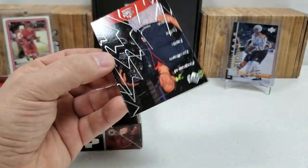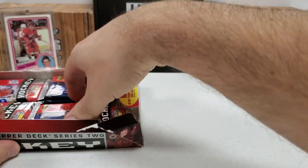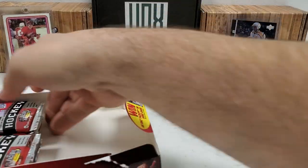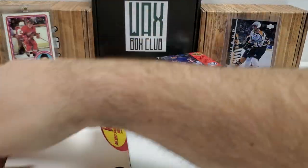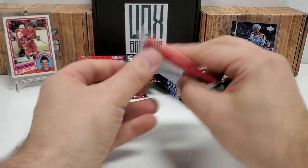Matthias Nordstrom, and the POE this time is going to be Curtis Foster. All right, matter of fact, I'm just going to set this stack here so we know what we're dealing with. Pull all these out. There we go. That's all of those. All right, we got this stack here. This is what we got to get through.